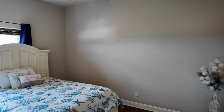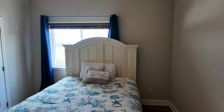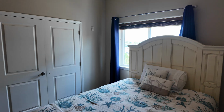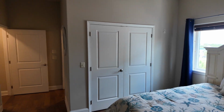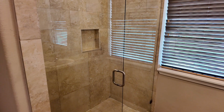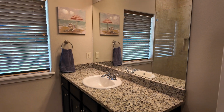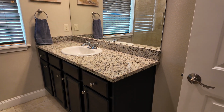Your owner's suite is a true retreat with generous space, natural light, and a spa-inspired ensuite bathroom. The ensuite bath features an oversized vanity with ample storage and a beautiful tile walk-in shower with a sleek glass enclosure, creating a spa-like experience right at home.